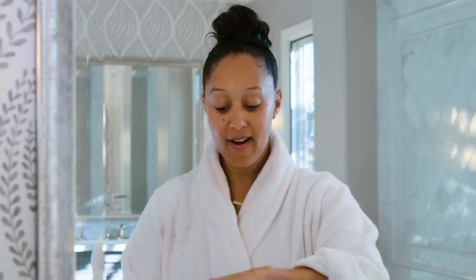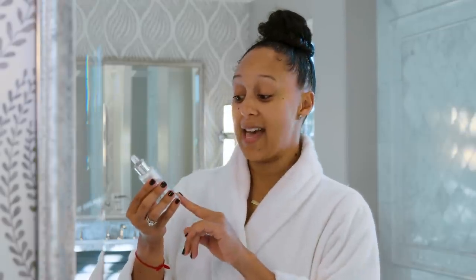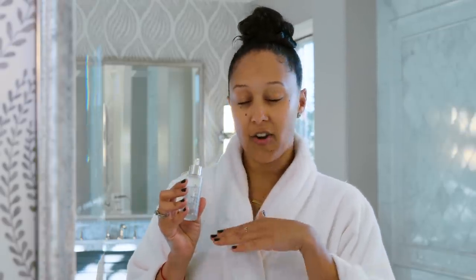This one smells so yummy. Look at that skin. Look at that. I don't even need foundation. And that's what a lot of people say. They're like, Tamera, do you have makeup on? And I'm like, nope. As you guys know, this product has plant cells in it. Are there any of the products that you guys use that have special ingredients that has helped your skin?